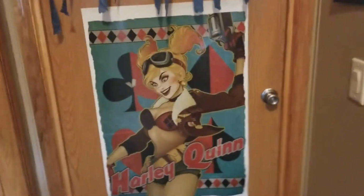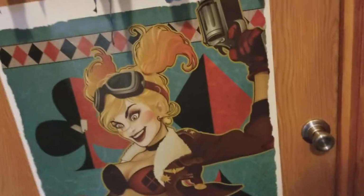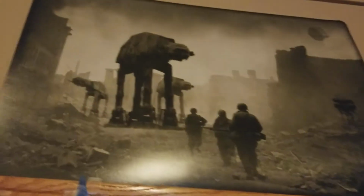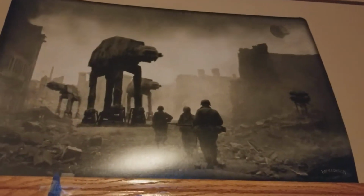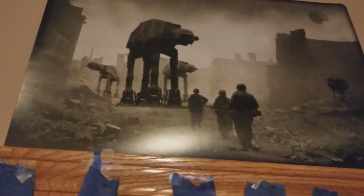So, starting off, Harley Quinn poster at the door. Got it at Comic-Con this year. $10, not that bad. Birthday streamers on it, made me feel elegant and such, doing an entrance. Then we got more Comic-Con goodies up top, a print I bought off a person who made it himself.